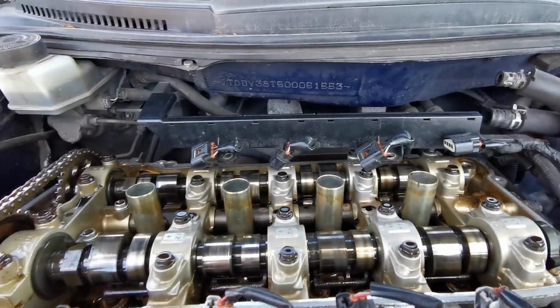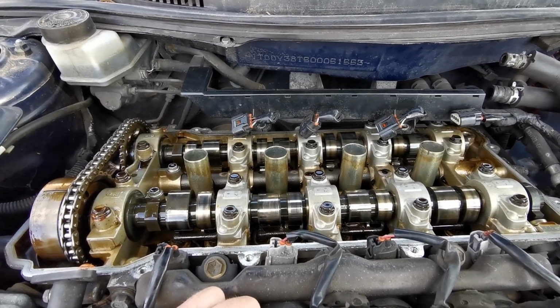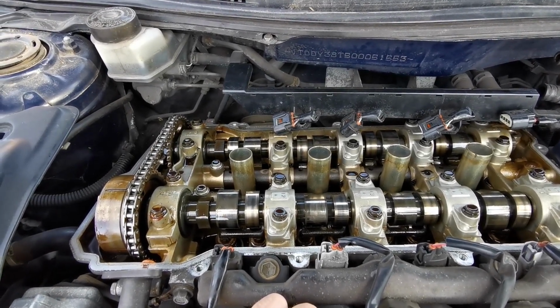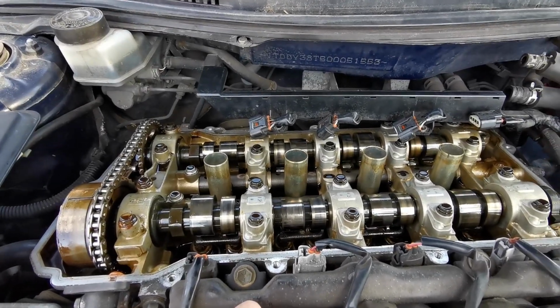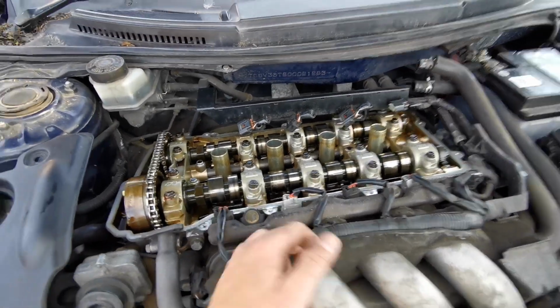So again, if anyone has any ideas, is it possible that it's stuck in the VVTi mode, and that's causing too much valve overlap and not getting me compression? It seems unlikely. I don't know. Like I say, kind of out of my depth. Let me know in the comments if you can think of anything. This time it really is going back together, and I'm going to go get some food.